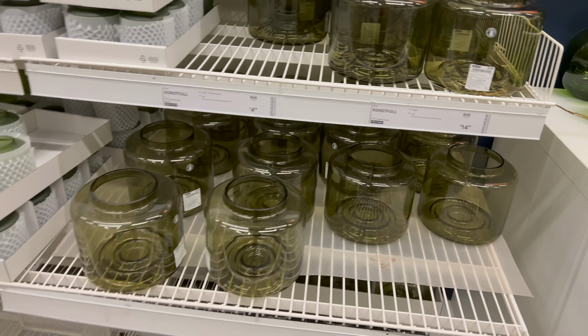Pebbles. I remember in the beginning of my plant journey, I loved using pebbles to decorate my pots. I actually recently got rid of some pebbles that I had, but these are pretty neat. Should I bring back the pebbles?